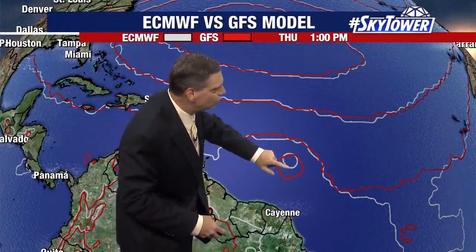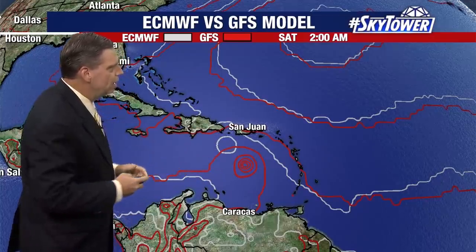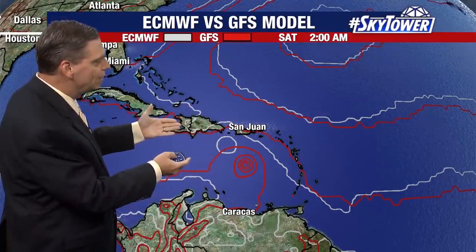Here we are. The European is in white, the GFS is in red. And as we go through the next several days, there you see it working its way through the Caribbean. So again, between these two computer models through Saturday, you've got good confidence. You've got good agreement between these models. That's when things start to change.